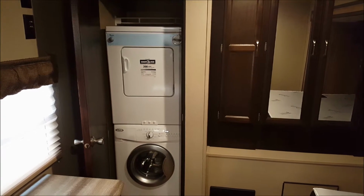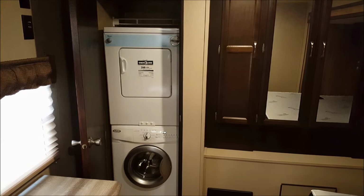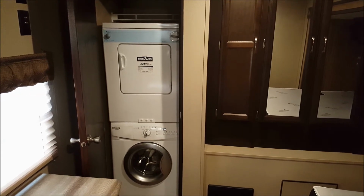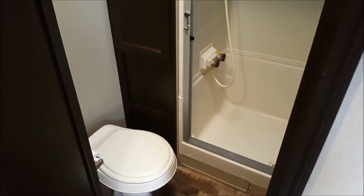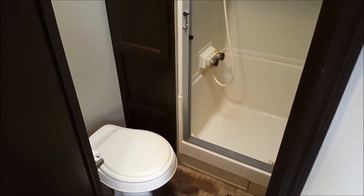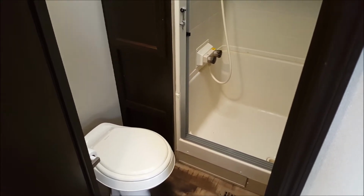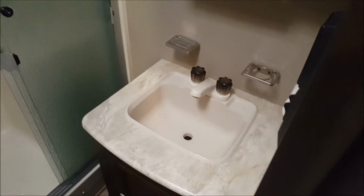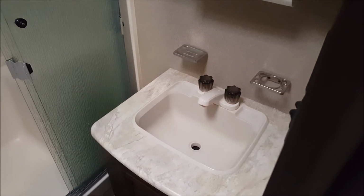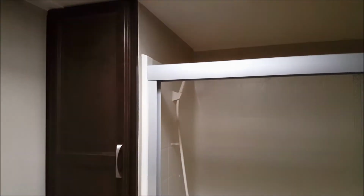The washer and dryer really made this camper nice. This was the only, if not one of the few models that had the washer and dryer. You know, when you get tired of living in a camper, for me it wasn't really the size. I mean, yeah, I did want to kind of spread out, but it was mostly things like the toilet is not a standard toilet, and the fixtures are not standard fixtures, and they kind of drove me crazy after a while because they squeak and they're made of plastic.